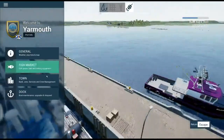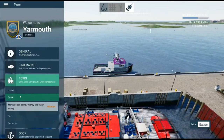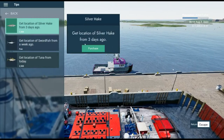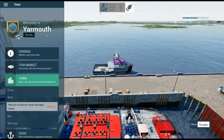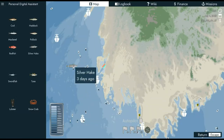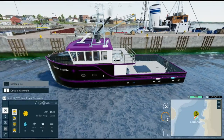As you can tell, we're going long lining once again. It's been a while, it really has. That's why we're going to be doing it. Let's get silver hake. I don't want swordfish because we'll probably be doing that here shortly. Let's see where it is. Oh, the silver hake's right there. Okay, we could do that. Oh, fuel is all the way up.